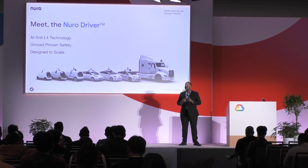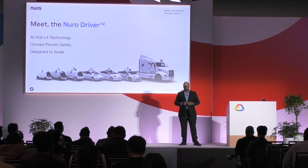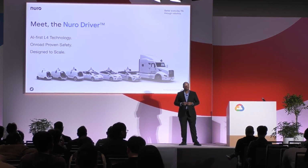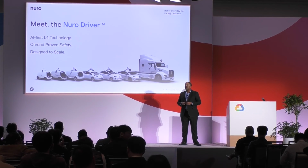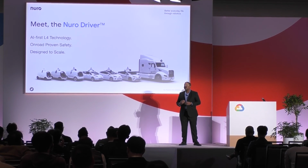One of the things that I'm most proud about is our proven on-road safety record. We have had driverless vehicles with nobody inside of the vehicle driving since 2020 on roads in 3 different states around the country with a pristine safety record. And we're very proud of that as a company.